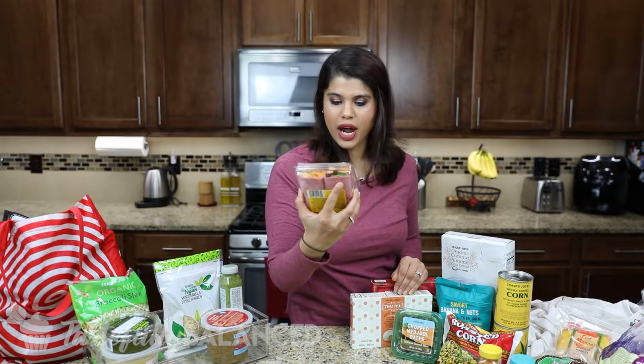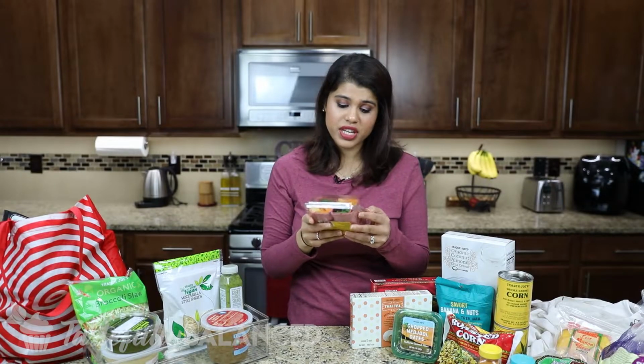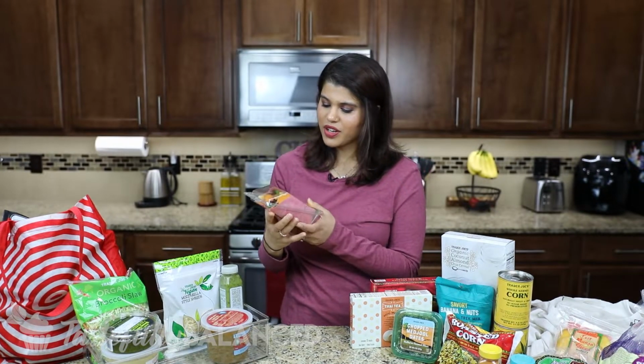This is a rainbow wrap, roasted sweet potato, curried hummus, beet, and spinach. Never tried this before. It looks so beautiful because of all the different colors. And just look at how pretty that is, all the different colors of the rainbow. So I figured I would go ahead and try this out.